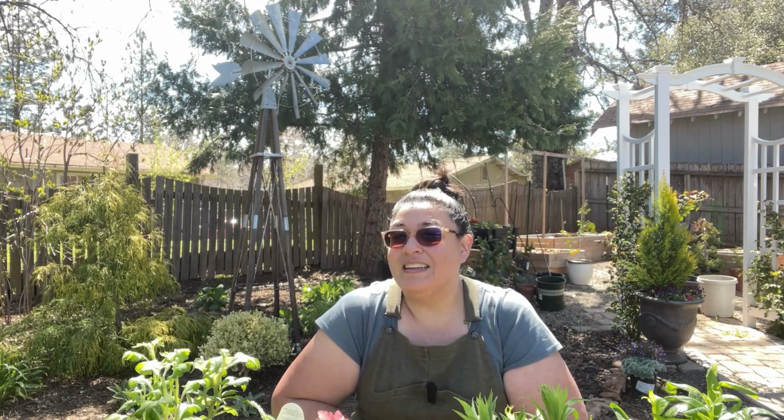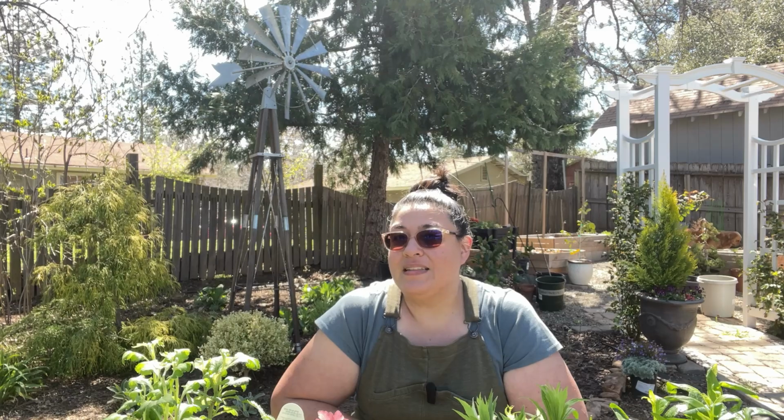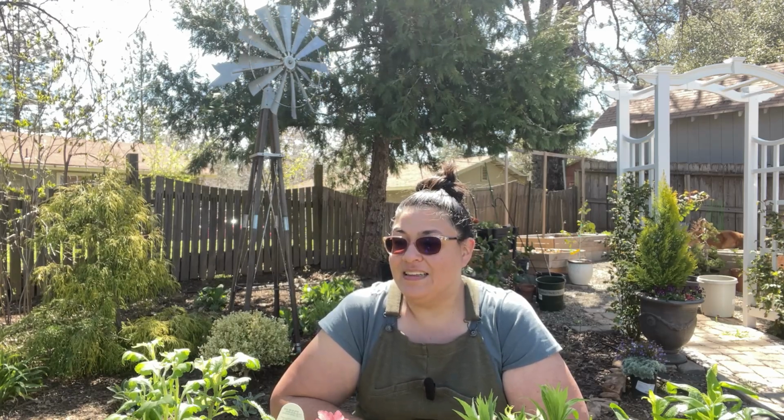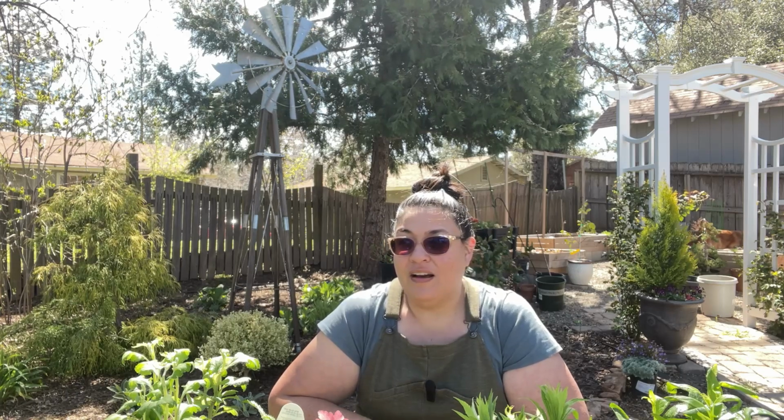But that is all. I think this was 23 plants that I got in the mail the other day. So that's pretty good. I just have to find a place for all these plants. I don't know what I'm going to do. It's especially a little daunting because we have a lot of pressure, high pressure from gophers and moles. So everything we put in the ground now has to be in a basket to protect its roots.